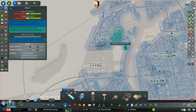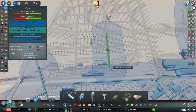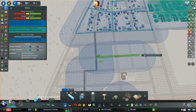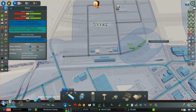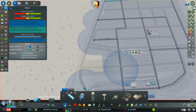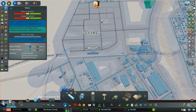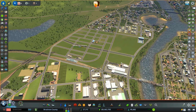It does really take up a lot of time to build just a small suburb. It always surprises me. I always think I have way more time. Like, I don't think we're going to be able to get to that unique factory today. But that's okay. Alrighty. Oh, I'm missing some coverage over this way, even though it's probably fine.